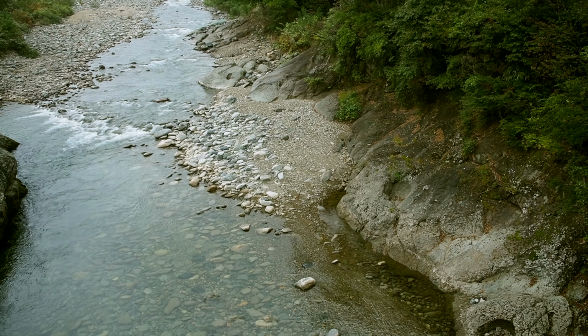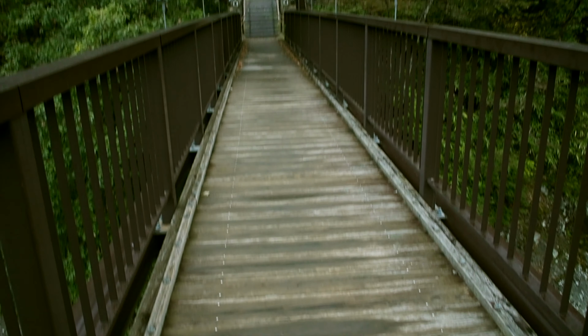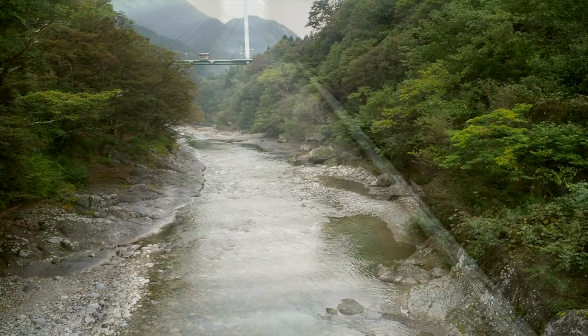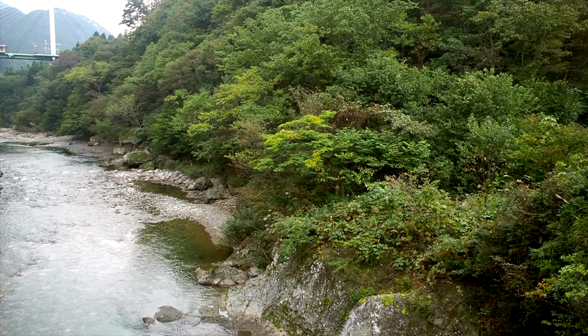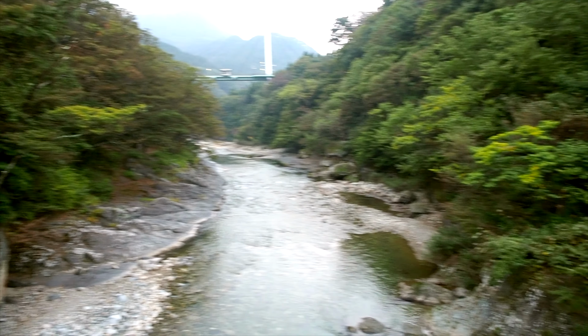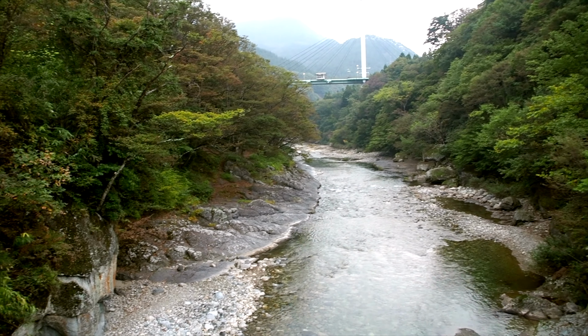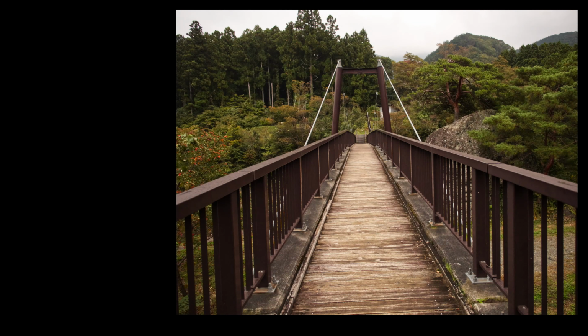And we are actually standing on this hanging bridge here, so if someone walks it's gonna be shaking. So we will find a way to come back here maybe in a couple of weeks when the color of these trees turns to red and orange. It would be nice.